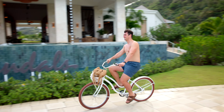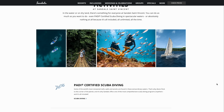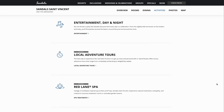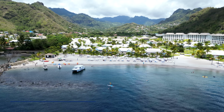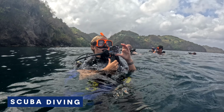So this is our first time staying at a Sandals property, and one thing that we immediately noticed after staying at several other all-inclusives is that when they say all-inclusive here, they genuinely mean all-inclusive. And so as people who love all the water activities here, they offer the most amount of water activities that you can choose from for your fee included already. There's kayaks, there's paddle boards, there's all that kind of stuff. They also include scuba diving, which is crazy.